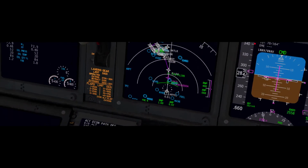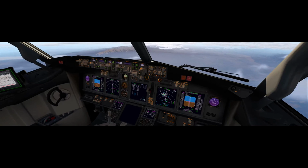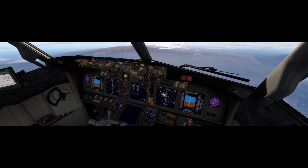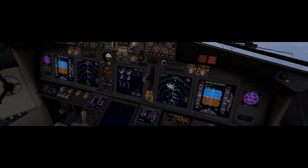We can continue to descend to 16,000 right now, according to the vertical profile. 16,000 set. So now the auto throttle is kicking in to keep the speed.